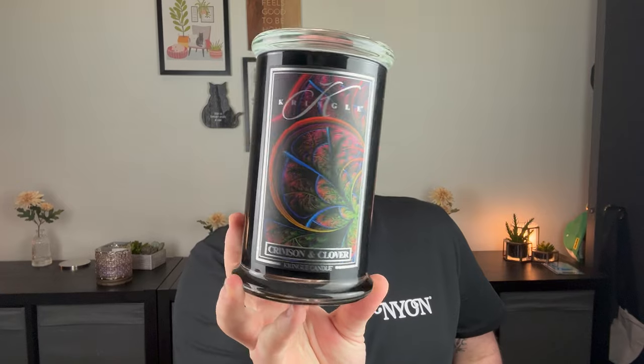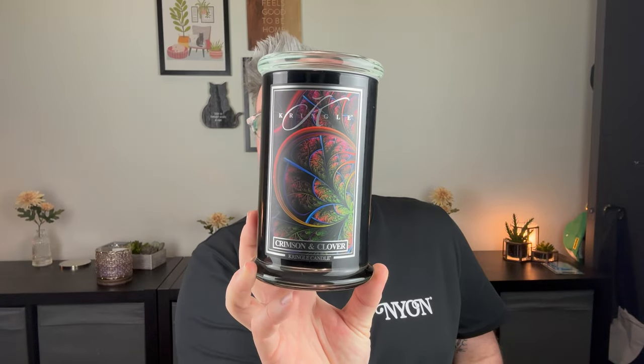This guy, you guys, Crimson and Clover. I would actually repurchase this in a heartbeat. I love this. I love fig fragrances. I know I'm not in the majority of people on YouTube, sorry, but I really, really love fig fragrances. I love how sweet they are. I love how very sophisticated and unusual a fig fragrance is.